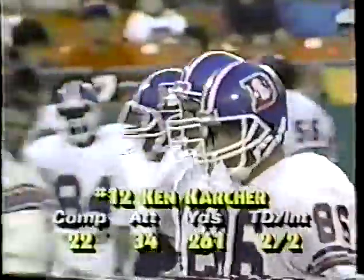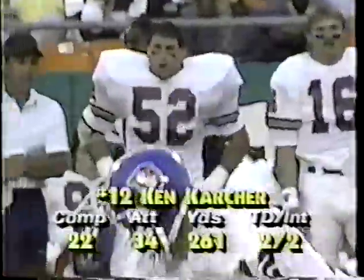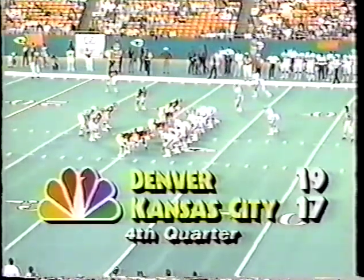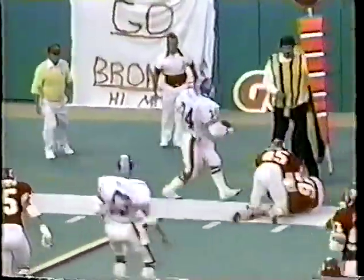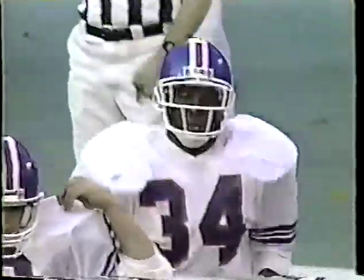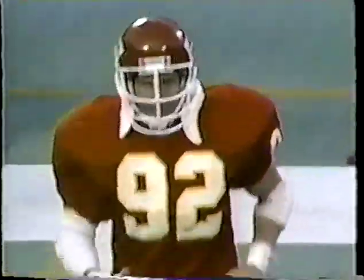Some impressive numbers today. 22 of 34, 261 yards, 2 touchdowns, and the 2 interceptions. Now with his team leading by 2 points, 19-17 and 13:05 to play, they go 1st and 10, a very expensive penalty against Jack Epps of Kansas City that added 15 yards on the return. Nathan Poole on the swing pattern, takes the ball and gets it down to the 20-yard line. Nathan Poole appears to have a first down. Bob Harris on the tackle, a very high percentage completion play to call.